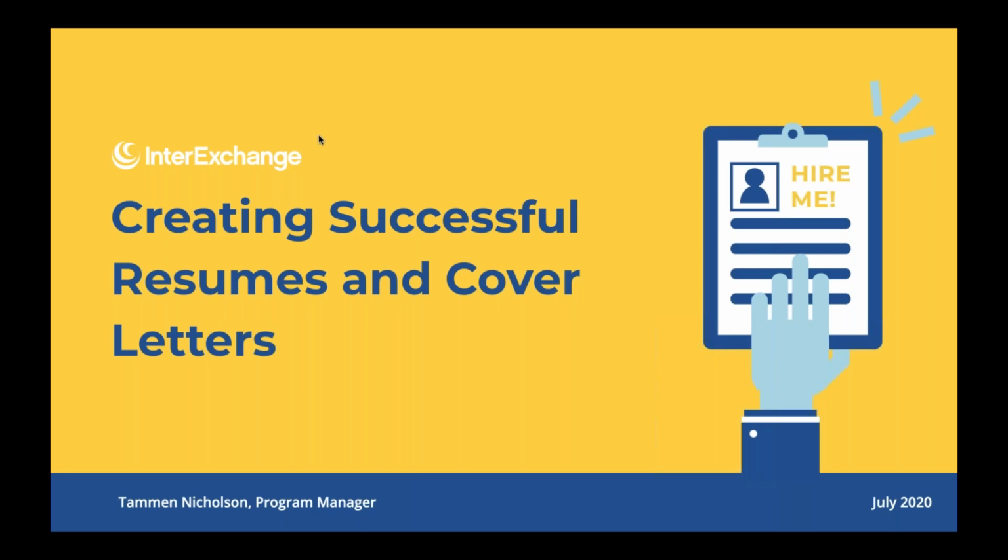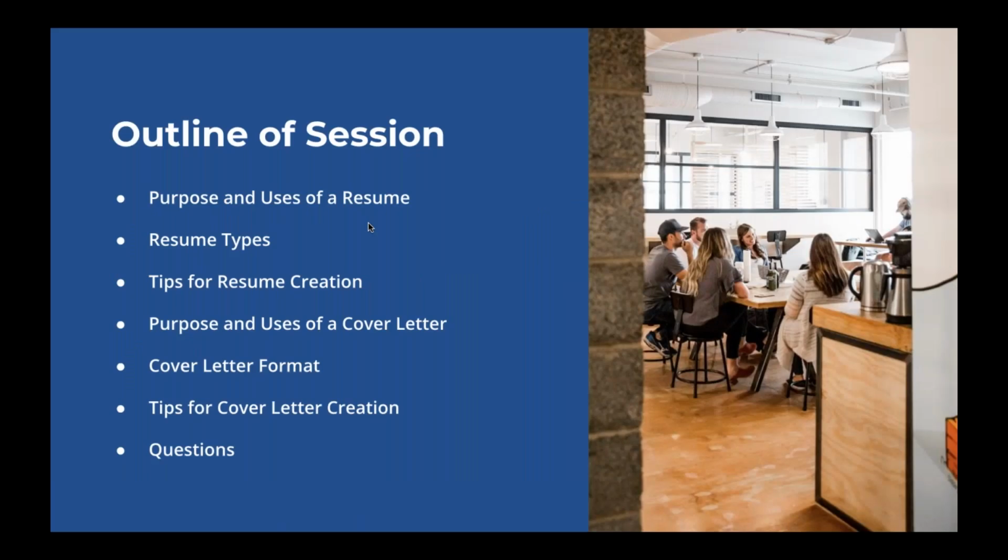So just going through the outline of today's session, we're going to talk about the purposes and uses of a resume, and then we'll talk about some different resume types, tips for resume creation, and then in the second half of the presentation, we'll move over to cover letters, and we'll talk about the purposes of a cover letter, various formats, again, some tips to create successful cover letters.